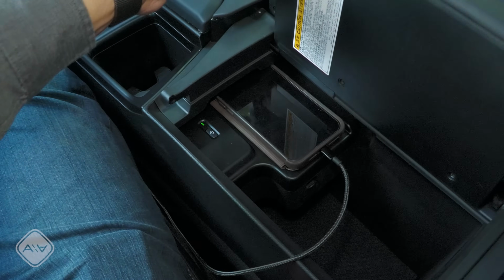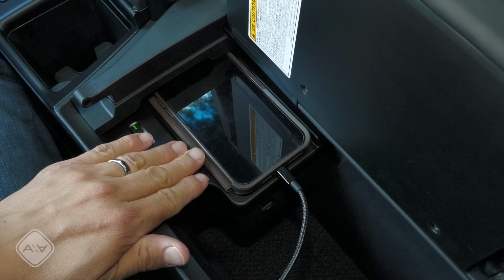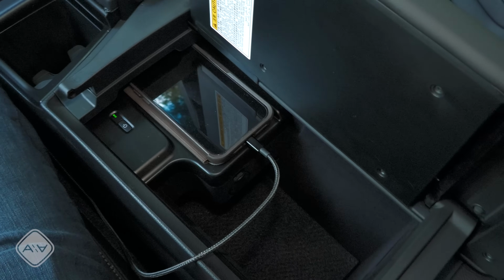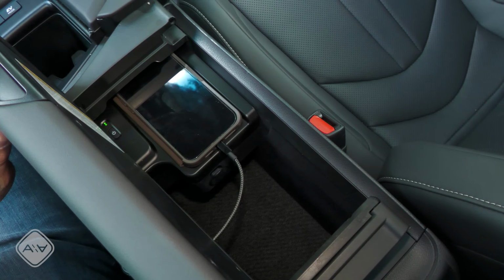Behind that, we have a center console here with a well-hidden wireless charging mat. It definitely fits some of the larger smartphones, but the system does not support wireless CarPlay, so you end up having to have that cable right there. The storage area has a lot of room in it, and to help appease the passengers, you can also open it from the other side.